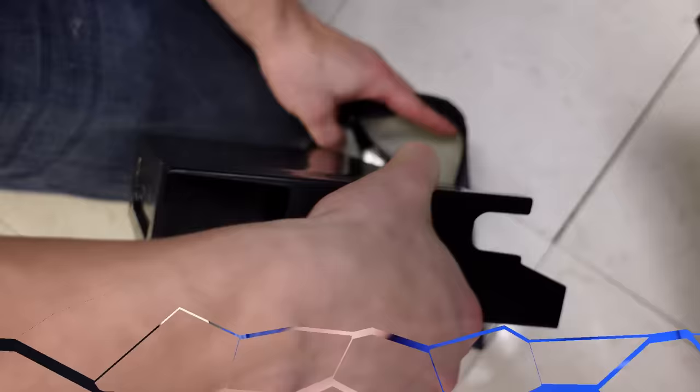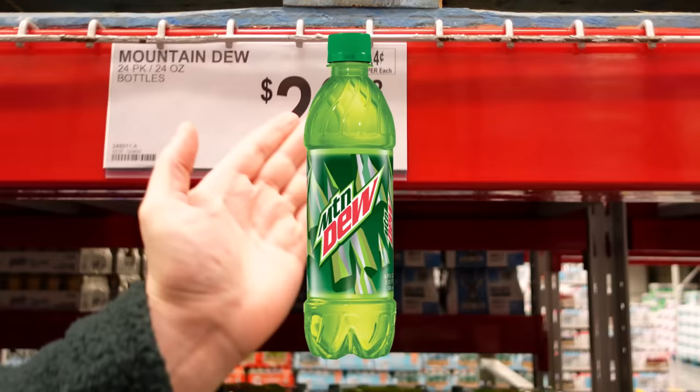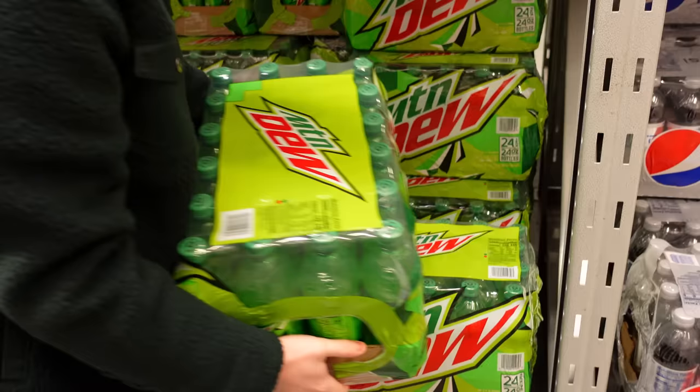But first, per usual, we need to go inside Sam's Club, buy some product for our vending machines to fill them up nice and full. So let's get on inside, start shopping. All right, Cody, what we got first up? All right, guys, first up we have Mountain Dew. And as you can see, the price hasn't changed at all, which we really do appreciate. So let's grab a Mountain Dew.